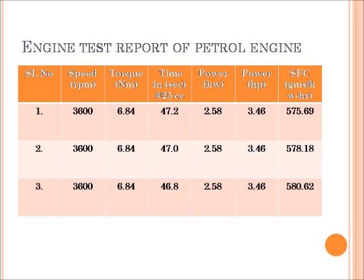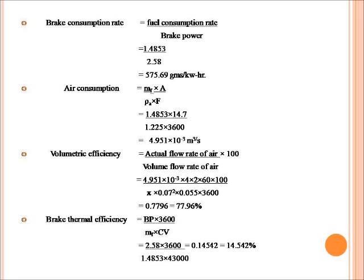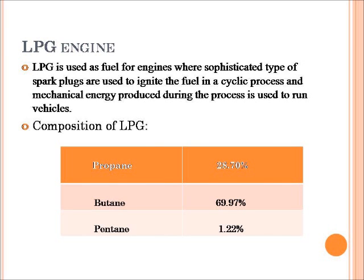The specific fuel consumption is 575.69 grams per kilowatt hour. The fuel consumption rate is 1.4853 kg per hour and brake power is 2.58 kilowatt. The brake consumption rate is 575.69 grams per kilowatt hour and the air consumption is 4.951 into 10 to the power minus 3 meter square per second, and the volumetric efficiency for gasoline is 77.96% and the brake thermal efficiency is 14.542%.